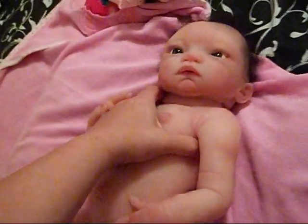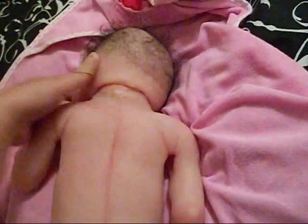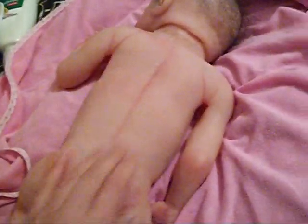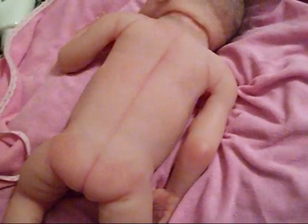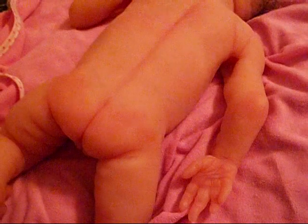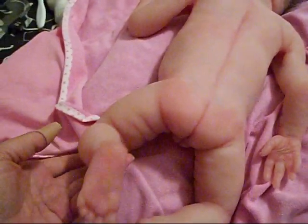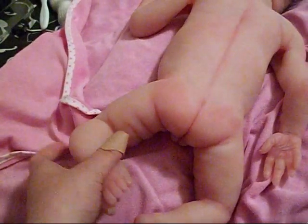Alright, let's turn her over. Oh, big girl. Okay. Let's move her neck to the side. Okay, her little booty, little feeties. Booty. She's so squishy. Hair on her. Ah, she still has her hair on her. Okay. Sorry, it keeps turning orange. The lighting is really weird. Okay, we're going to go ahead and get her dressed now for her nap and her bottle.